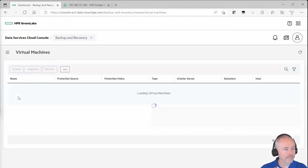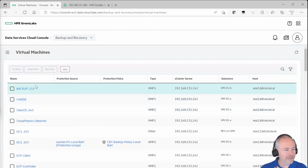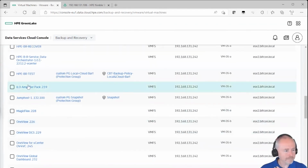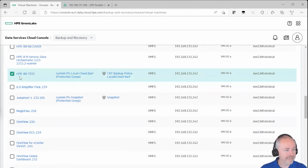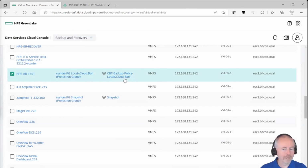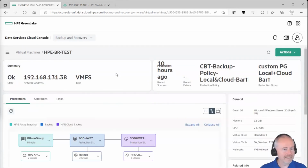I have here my VMware virtual machines. You can see here all the virtual machines that I am running in my environment. And here I created, for testing, a VM for backup and recovery testing. And I added it to a protection group. And in that protection group, I assigned a policy. And from that moment on, in that policy, I define the number of copies locally on the array, on the hypervisor, locally on premises local storage, which is technically a Synology for me, and then in the cloud.